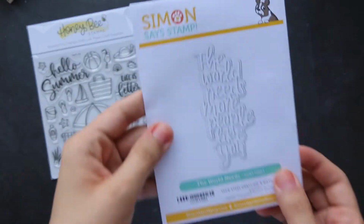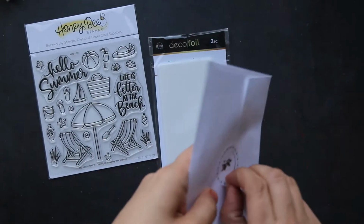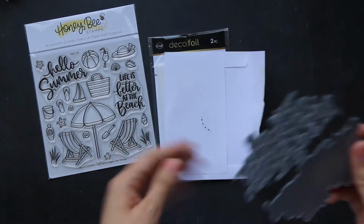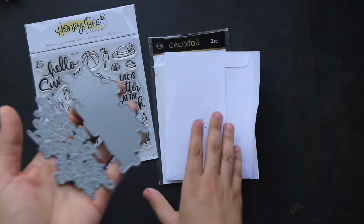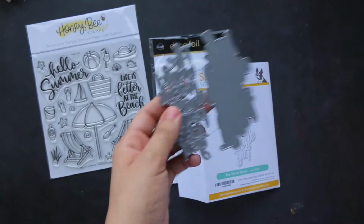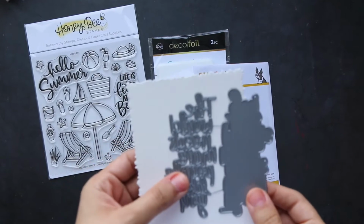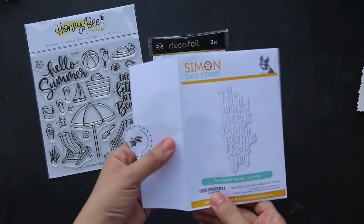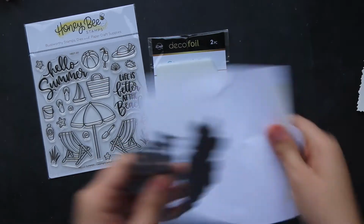Also from Simon, I really wanted this die really badly, and it was always out of stock, but finally I got it. It's small. Does it fit an A2 size card? Yeah, okay. It's a decent size. And it's called The World Needs More People Like You.